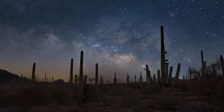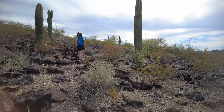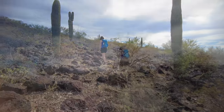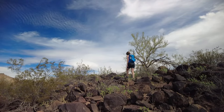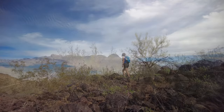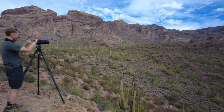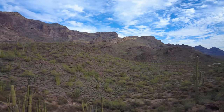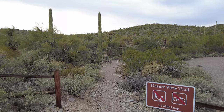The third day started with some astrophotography before sunrise. Later, we headed out to explore the east side of the monument. We enjoyed hiking up the Desert View Trail to watch the sunset.